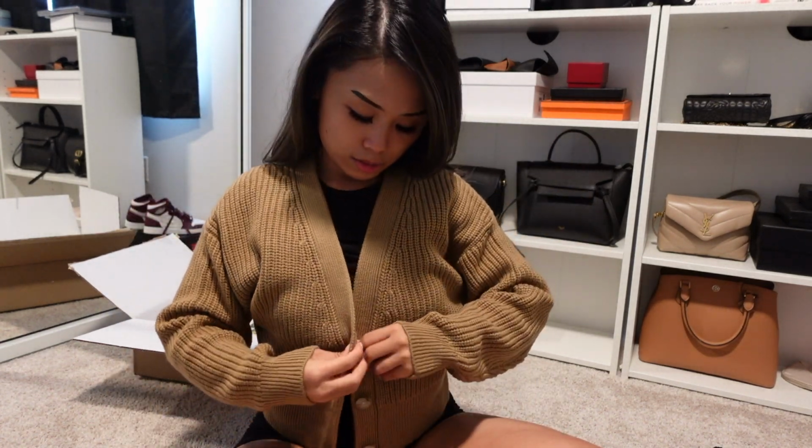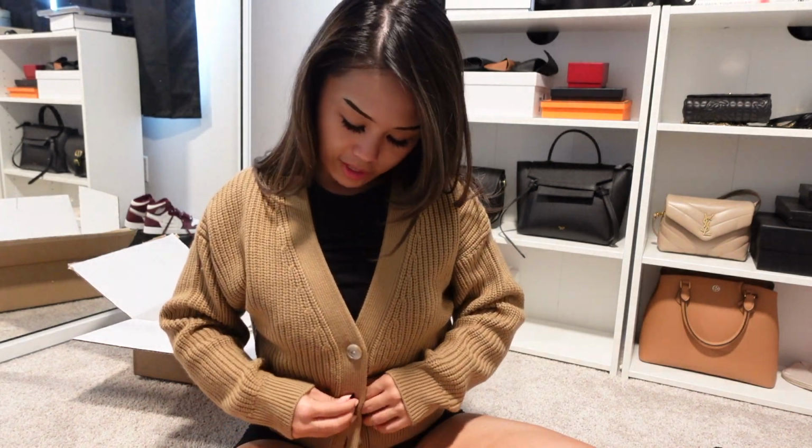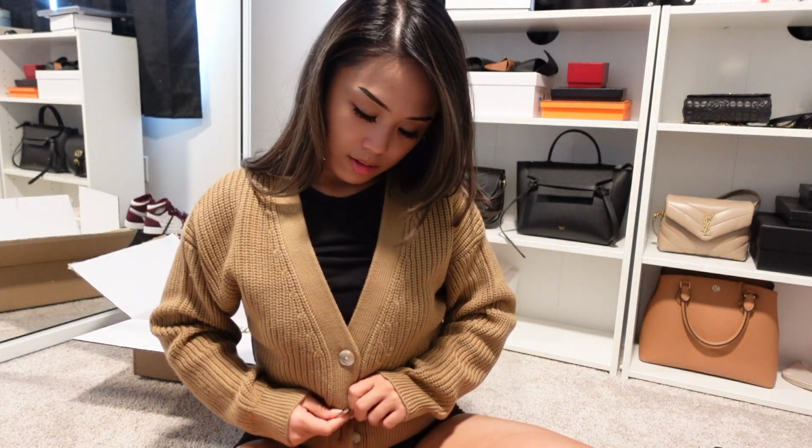Alright. So you can wear it. I've seen girls on TikTok wear it without a top inside, just a bralette or something. But I'm wearing a black shirt and I think it looks cute together. And you can button it all the way down. You can even fold it up if you want to give that tucked look. But again, it's super warm and it's really, really soft. And I'm really happy that I got this.